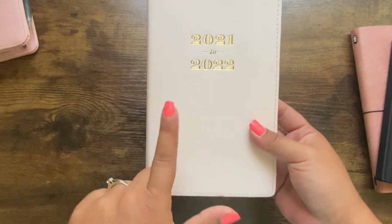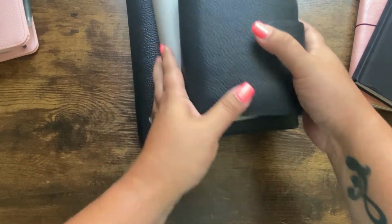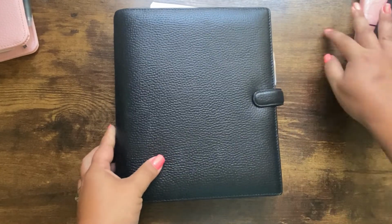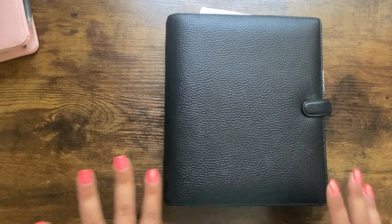So this is what I'm going to try for work, and I'll pair it with a notebook of some sort. So that's the change, I guess, to my current lineup. I am still in the A5. This is the Filofax Finsbury. I have not changed the way I use this.